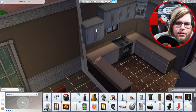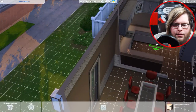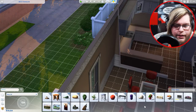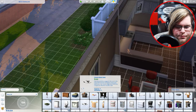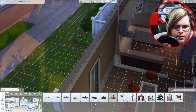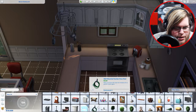Oh, that's cool. That's cool, just for a decorative touch. I like that. Okay. So we're not going to have any more counter space than we did before. It's just going to be all together now. Let's buy a better sink, because that broke all the time and that was annoying. Alright, I'm just going to skip ahead until the kitchen's done, and then I'll come back. How about that? That sound good to you guys?